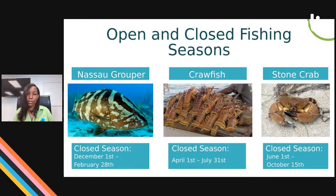Some people say, oh, it's been in my freezer since the open season. I don't even eat it like that, because I want to flee from the very appearance of eating food during the closed season.